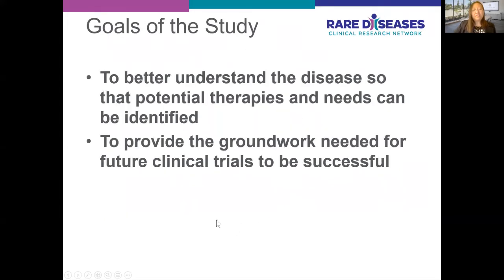If we're able to achieve that, the reason to achieve those goals is to really better understand the disease so that potential therapies and needs can be identified, and to provide the groundwork needed for future clinical trials to be successful.